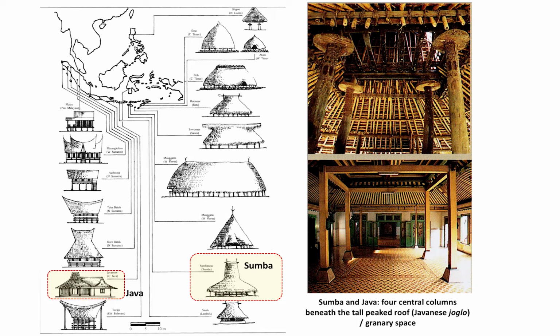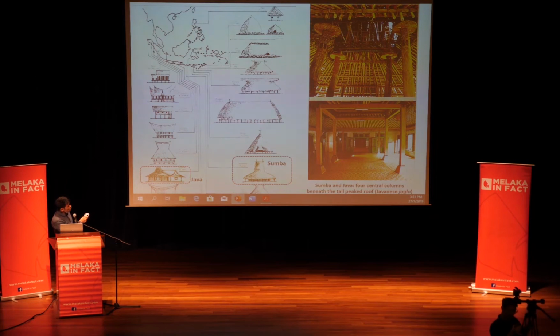There are many building types, many. I know this diagram has been reproduced many times. I've seen many publications reproduce this. So this is actually showing all sorts of architectural traditions that belong to various Austronesian speakers. And if you look out for which examples have four core columns, actually a lot do, in different outward manifestations.